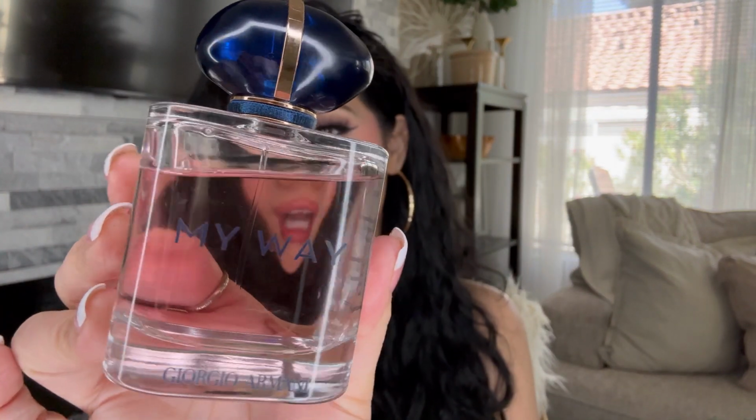This is a new love for me. And look, I already have a little dent. I just had it maybe like a month ago. And I've been wearing this fragrance like, hey, girl, I've been wearing it, okay? And when I wear it, I get compliments. This is My Way from Giorgio Armani. Top note being tuberose. So if you don't like tuberose, you're going to have a problem with this fragrance because this is heavily tuberose. This smells a little bit like bubble gum.